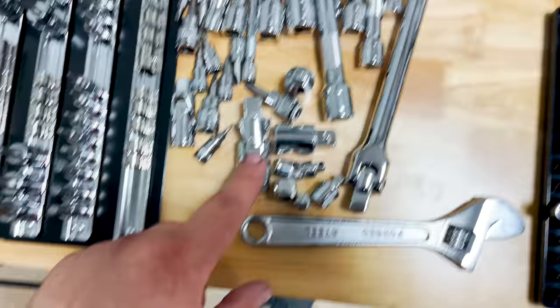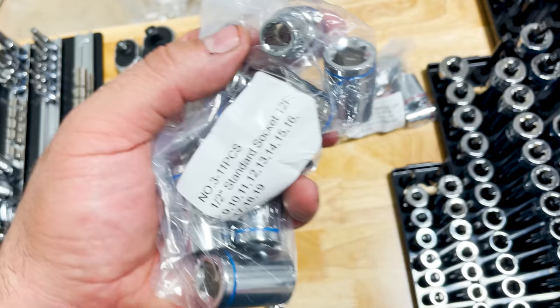You have an adjustable wrench. You've got a couple different swivels, extensions, breaker bars. That was pretty good. And again, you'll notice we've got some sockets still in their bags, and that's because they included both 6-point and 12-point sockets.